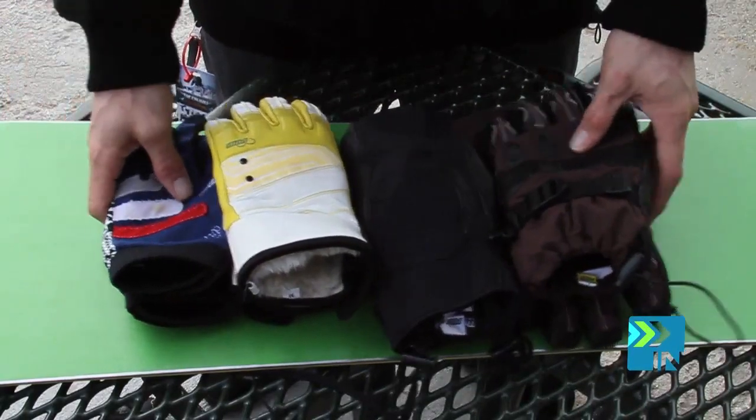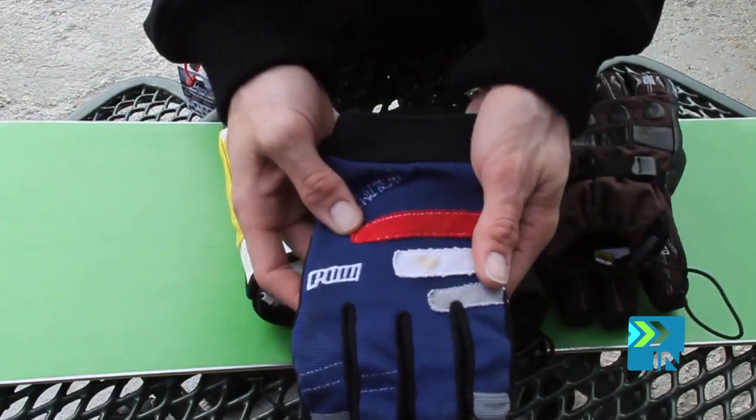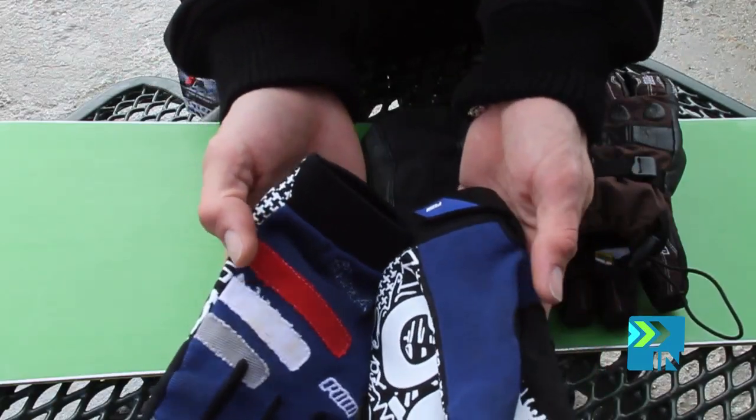And last but not least is going to be the pipe gloves. These ones are super thin but super tactile, so they're not going to keep you warm, but you can do tons of things without taking your gloves off.